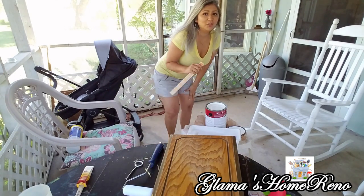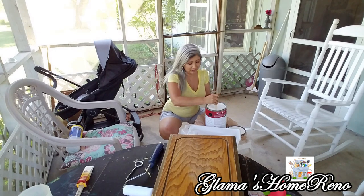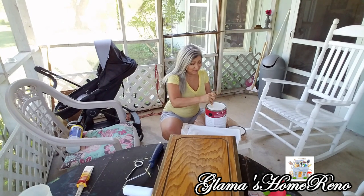Hi everyone, Glamma here. As you know, I'm doing home renovations in my childhood family home. And right now I'm getting ready to paint those cabinets right there. Last night we sanded them lightly, and so now I am going to paint them.